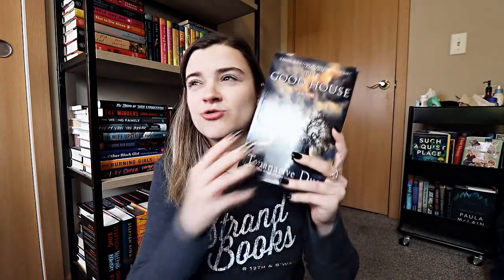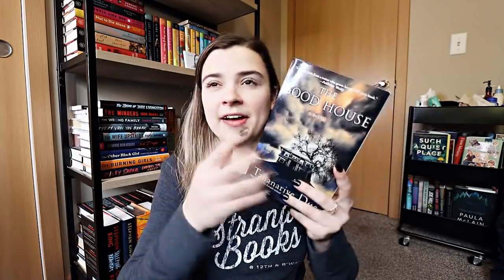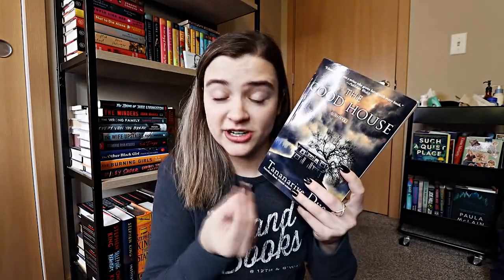I will admit this book wasn't one of my personal favorites, because I do think this book is a little bit too long for me personally, and it drags a little bit in parts. But the haunted house elements of this story are truly spooky, and it was the main reason why I was still hooked into this book and why I finished it, because I do think the haunted house in this book is so well written.